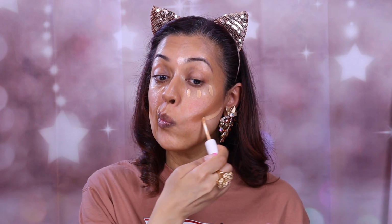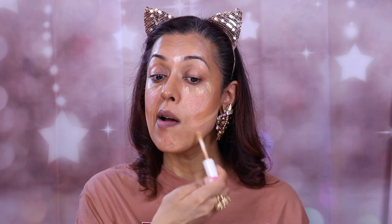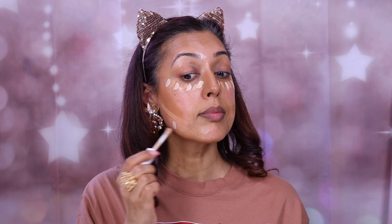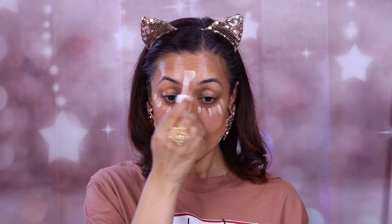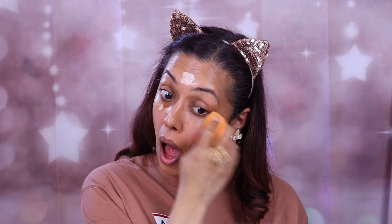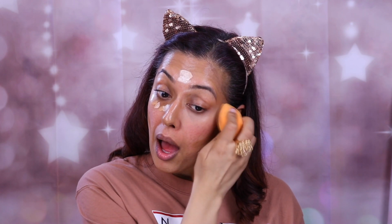So I'm just going under my under eye area as well as under the contour and doing a bit of spot concealing because I'm not going to be using foundation, which is what I'm used to, to have a more full coverage look. Then I'm using the shade called Fair Light, which you can see is a little bit light for me, but thankfully it blends in with the other shade to create a perfect match for my face. Then I'm just using a damp beauty blender to blend it all in.